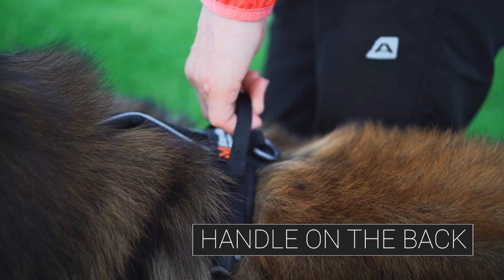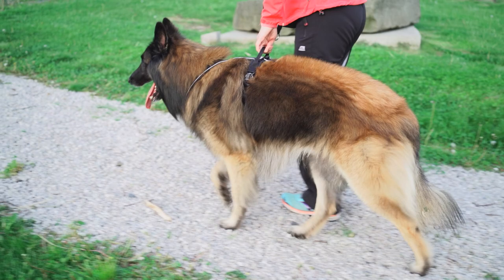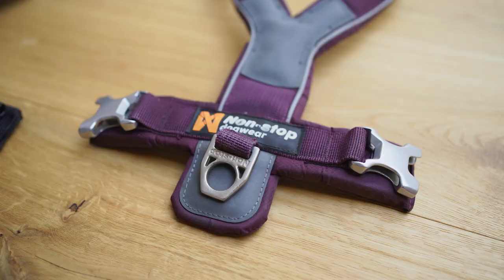Plus the handle that I mentioned at the start, I'm a big fan of it. Before, we had to use a collar instead to be able to grab him, but now we can just use the harness and it's super handy. But if you don't let your dog off leash while walking in this harness, you don't really need the grip version, and then the Nonstop line harness might be better for you.